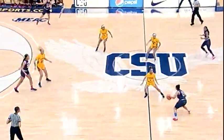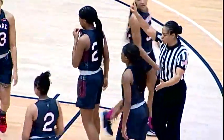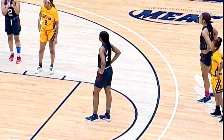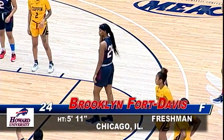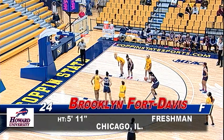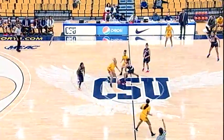59-47, Coppin within 12, 3.5 to go. Warren spins into the forecourt. Left side penetration move, count it in the foul for Fort Davis. She's got 9, Dami picks up her second. For Davis's and one, free throw is good. 62-47.